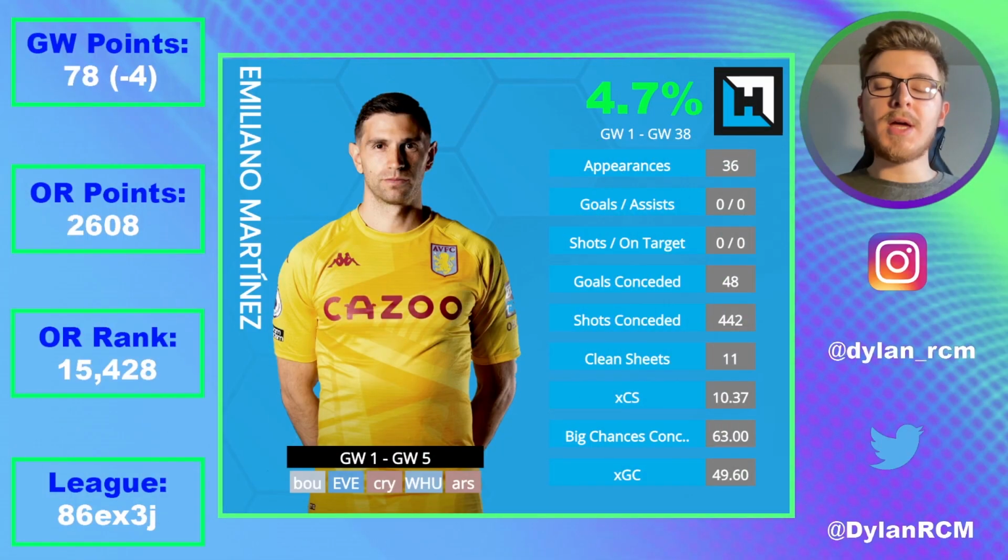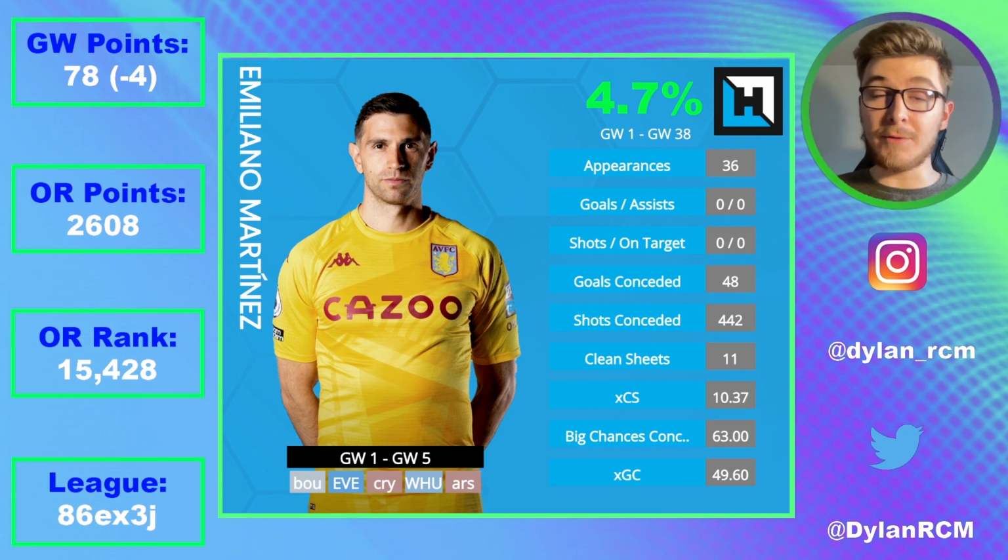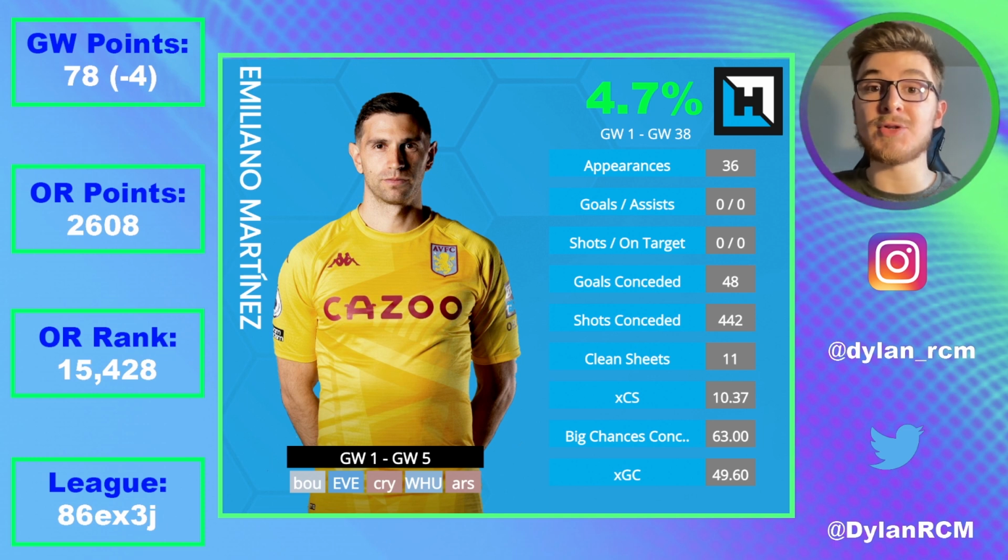And let's just jump straight into this. Just as a kind of side note, it's not just about having these players that have really low ownership, and to be fair, out of all the players that I'm picking out here today, the highest ownership is 10%, so the majority of them will be in the single digit mark.